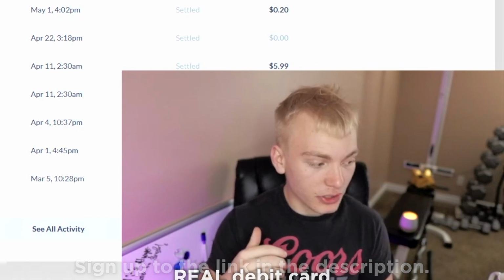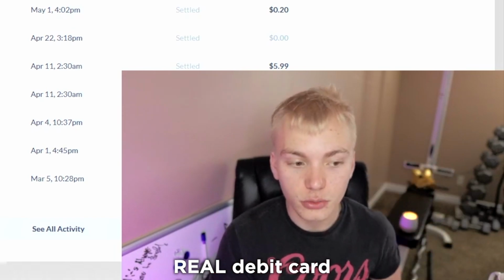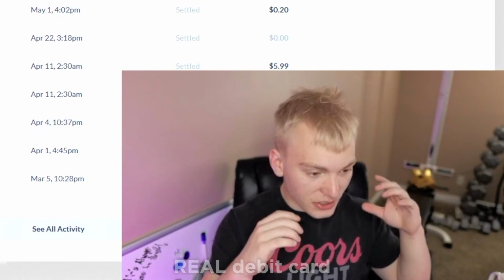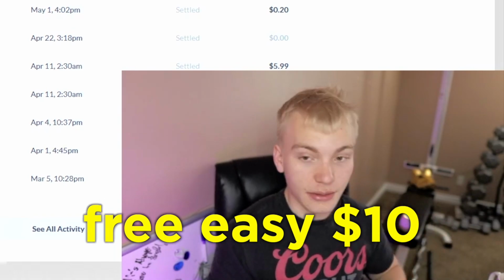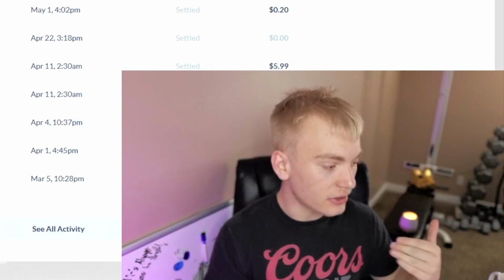Now, you do have to put in a real debit card or a bank account into Privacy to make sure that you actually get that $5 reward, but this is honestly the best way to make a free, easy $10 from both Privacy and from Cash App, and you can use this method over and over again.